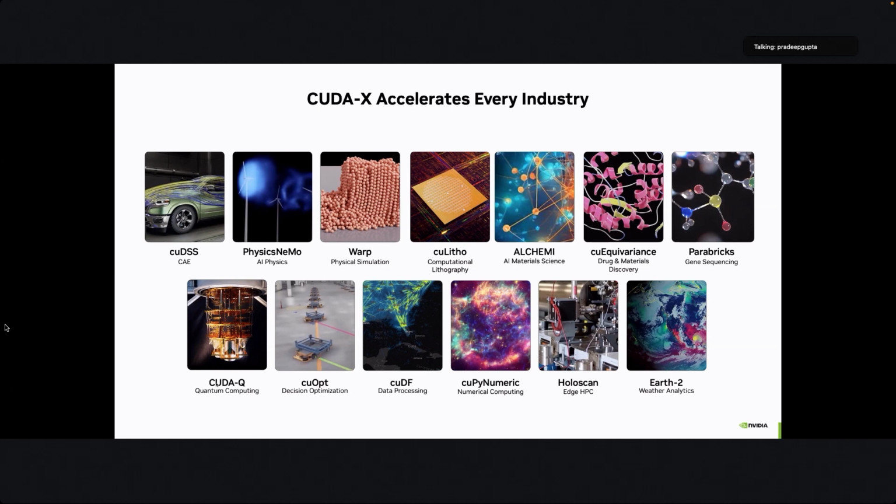Holoscan is about the way you do sensor processing, right? And you can use that in many edge applications in manufacturing. You can use it in aerospace. You can use it in designing defense systems. You can use it in medical imaging. So there can be multiple applications of that. Similarly, today hundreds of these libraries exist. cuLitho is for lithography, cuDF is for data processing, and cuOpt is about how you optimize decisions, like the traveling salesman problem you remember.